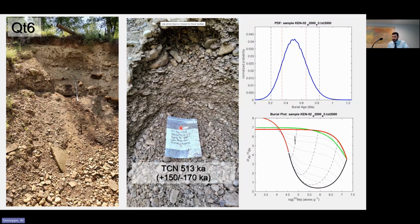Well-washed, well-rounded open framework gravel contains exotic clasts, sometimes as much as 30% or more. So definitely well connected to the glacial margin. At this point, we're far enough down into the valley, into the inner gorge, that we're only about 15 or 20 meters above the modern river. The age of this deposit from burial TCN came back at about 500,000 years old. We do not, unfortunately, have an IRSL age on this sample because there were no sufficiently clean sands to run one. But it is clearly inset about 20 meters below our QT3.